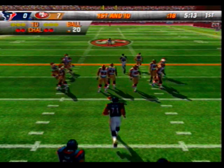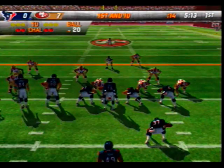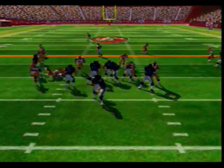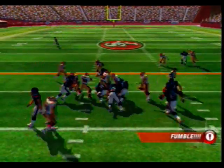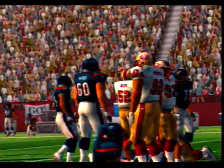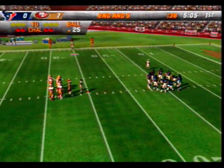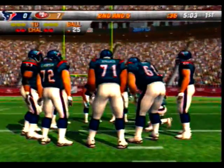First and 10. Goal on the 20-yard line. The 49ers come out in the nickel package. Fumble. The Texans scoop up the fumble. Defense had a shot to recover, but couldn't. When you lose the football on the very first rushing attempt of the game, it makes you concentrate harder, and sometimes will bring you more into the game.